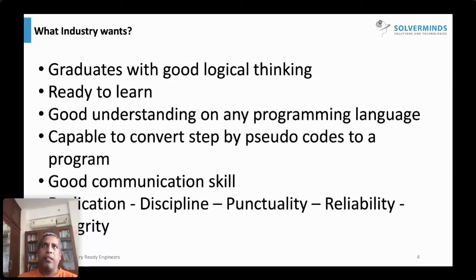Are they good in communication, in terms of verbal communication and written communication? That is also another area where the industry looks. And I would say on top, the core or the foundation soft skill, or you can say the base, is about how dedicated, how disciplined, how punctual, how reliable, how integral the resource is. These are the areas where we look at every individual who joins the company.